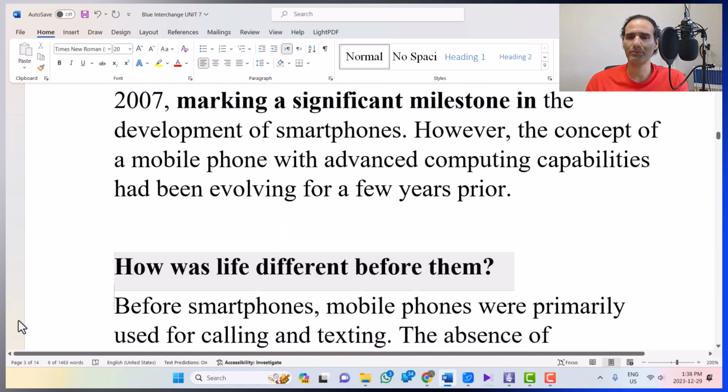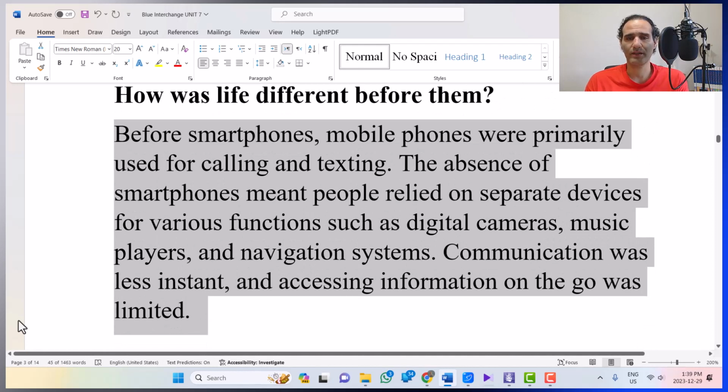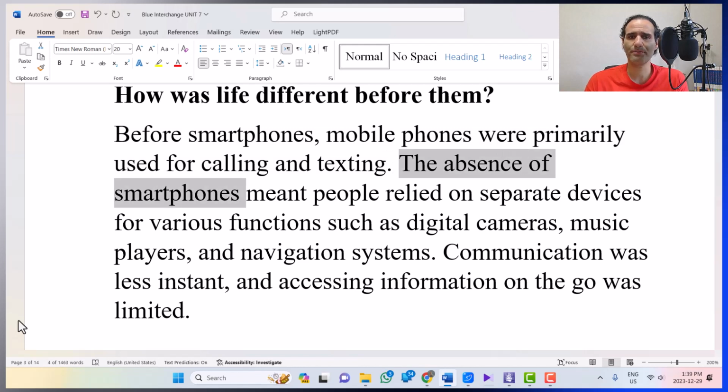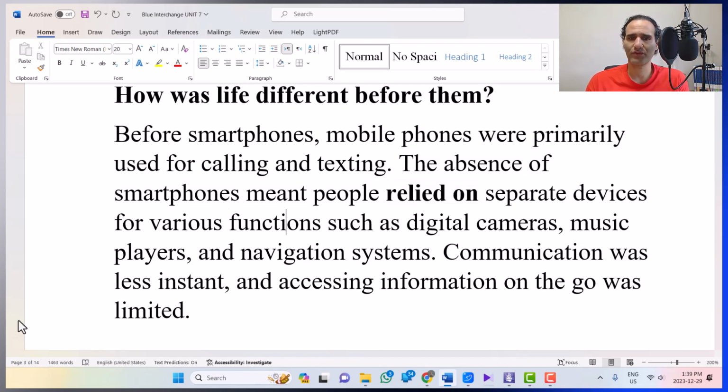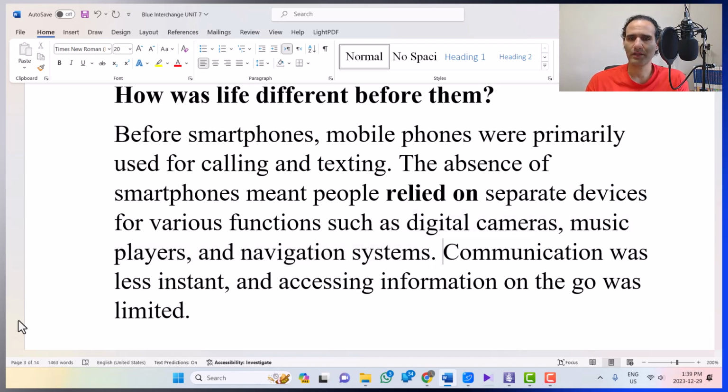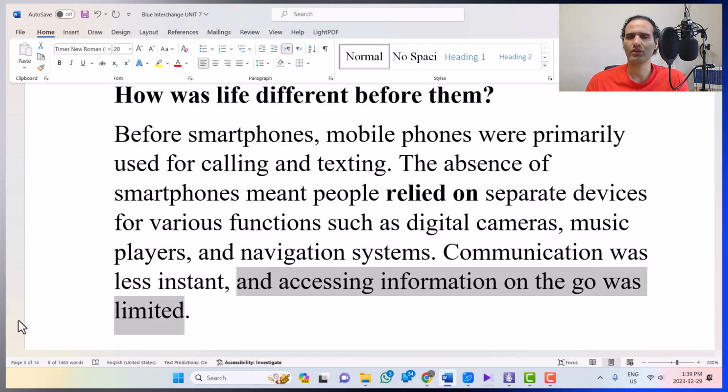And how was life different before smartphones? Your answer, whatever it is, and my answer. Before smartphones, mobile phones were primarily used for calling and texting. If you remember, before smartphones, we just had some cell phones just used for texting and making phone calls. The absence of smartphones meant people relied on separate devices for various functions, such as digital cameras, music players, and navigation systems. So these days, you see all of them are combined into one smartphone. So before that, people relied on separate devices for these functions. Communication was less instant, and accessing information on the go was limited. So you could not access information as you were, for example, on a bus.